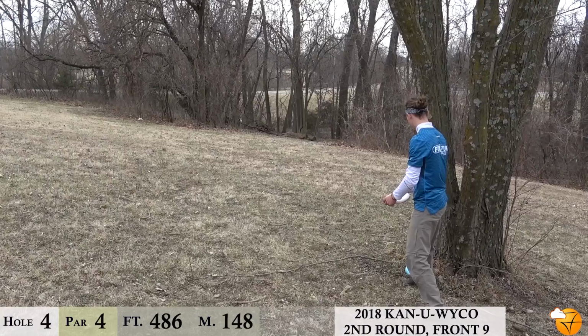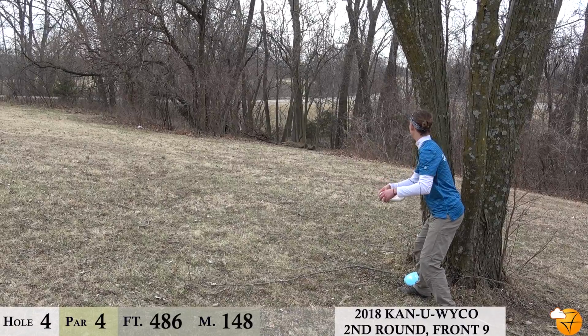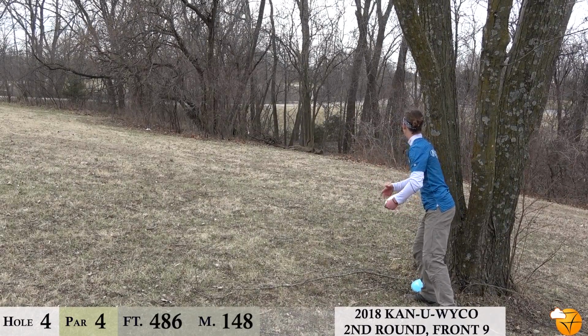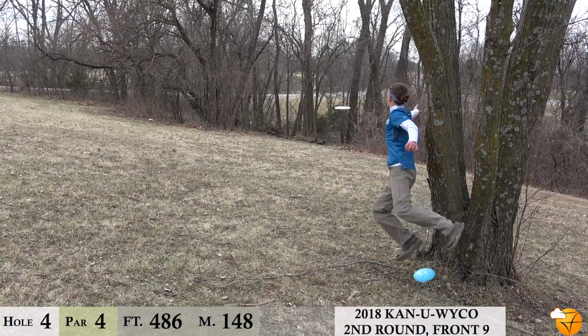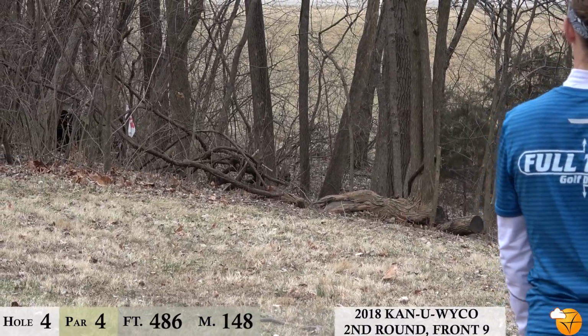Tell what happened there. Should be on the dance floor. Isaac's got a tree to deal with there. Goes for the jump putt. Oh, very accurate. Nicely done.